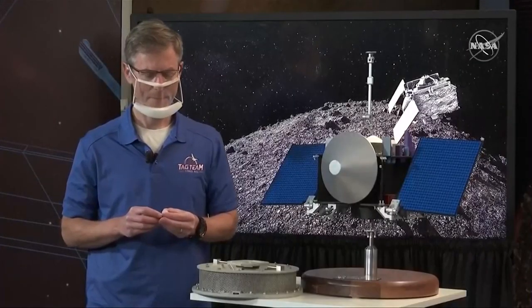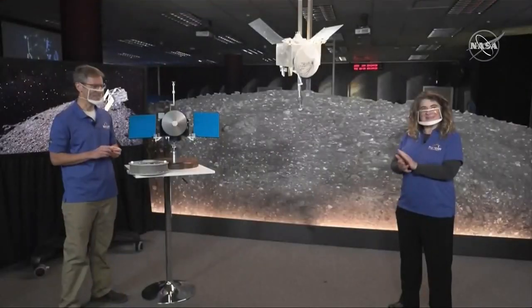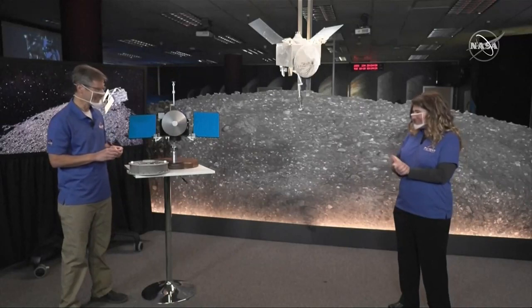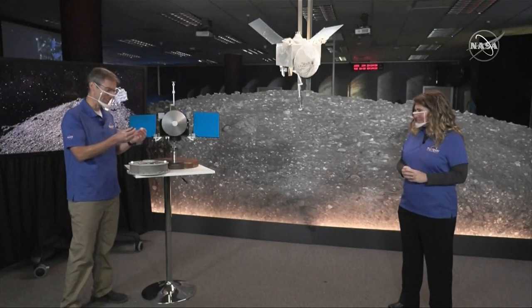OSIRIS-REx has processed its next image. Position uncertainty is 0.5 meters. Oh, that is fantastic. Excellent. So we're going where we need to go to get this material.